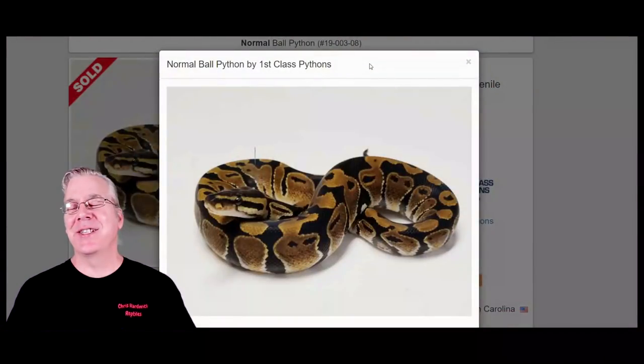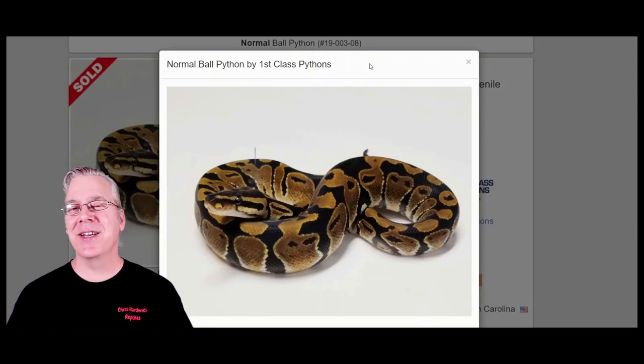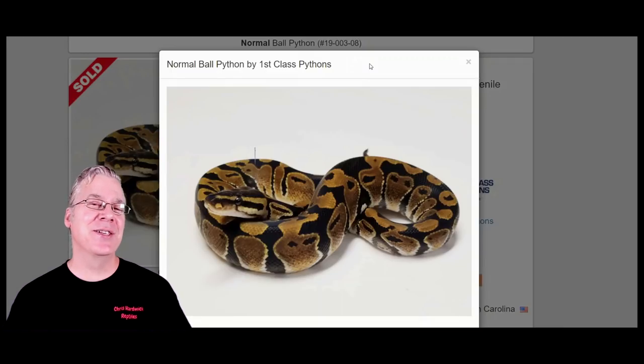So today I want to jump over the internet and do a little shopping for a Dinker ball python. All right, so I'm going to jump over here at morphmarket.com, and I searched through all the Dinkers here at MorphMarket, and I picked out the ones that I would probably invest in, that probably have the most potential buying into a Dinker project. And I'm going to start with a normal.